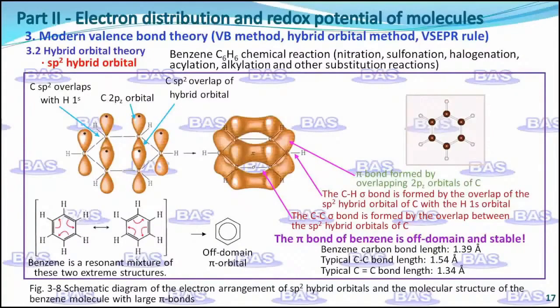This is due to the fact that the benzene ring is formed by one of the sp2 hybrid orbitals on the carbon atom forming a carbon-carbon sigma bond with the sp2 hybrid orbitals on the other atoms, and the remaining pz orbital forming a pi bond with the pz orbital of the other carbon. It has been found that benzene is a resonant mixture of these two extreme structures, which can be expressed in this form. When compared with the typical carbon-carbon single bond and carbon-carbon double bond, the carbon-carbon bond length in the benzene ring is between the two, at 1.39 angstroms.